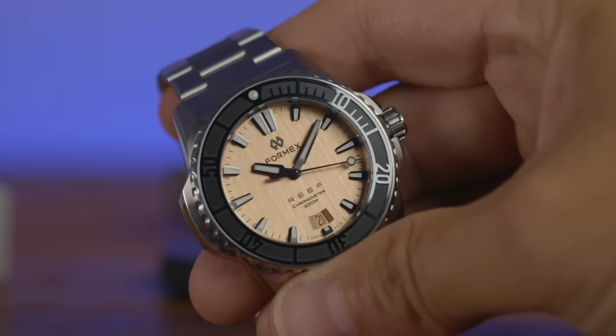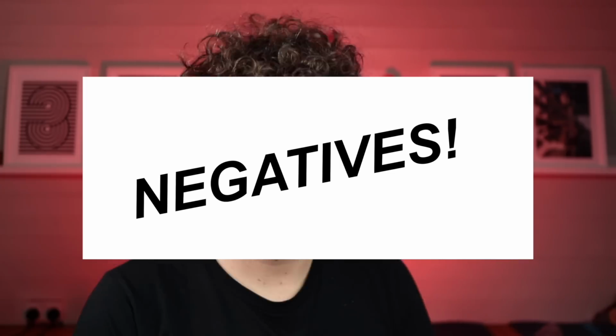Positives, well, the construction, the finishing, the soft, non-aggressive angles, the amount of polished facets, the attention to detail with the crown, the grip of the bezel, the applied markers, the amazing customizations you can do with the bezel, the fact you don't need tools to take off the bezel or take off the bracelet or strap. The on-the-fly adjustments are awesome, and I do love that overall look.